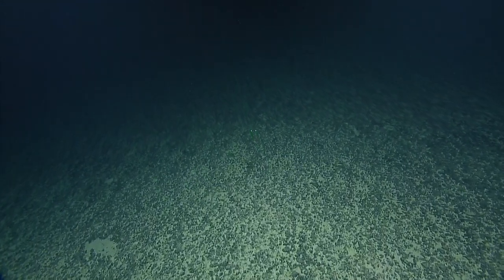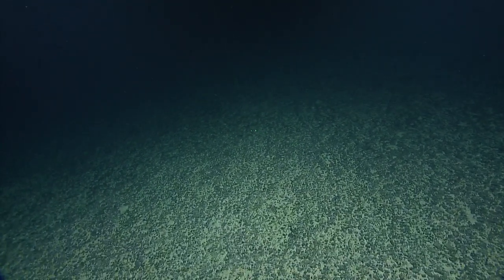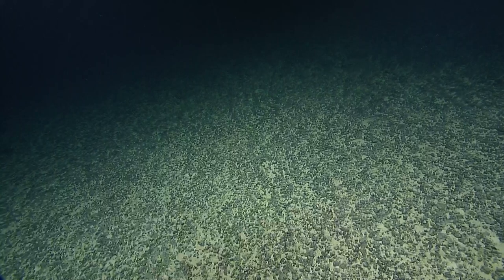Like there's a little bit of something digging around in this sediment where you see those kind of bare patches. Yeah, it looks like his helm is evidenced here, huh? To the lower left. All right, this is a nicer spot for us to sit down.